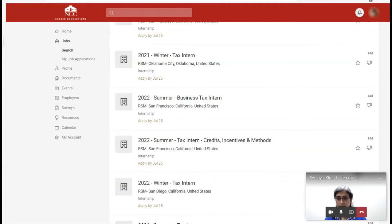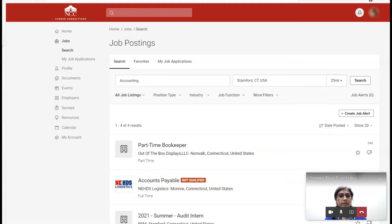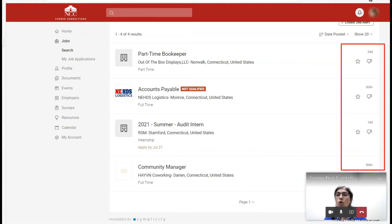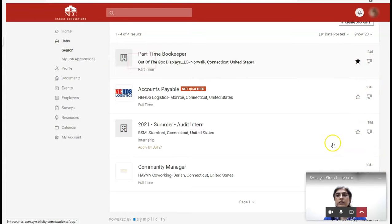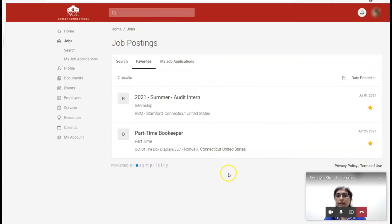Let's filter our search further by putting in location information. Let's type Stamford and click Search. It narrowed down our search much more. We can also star our favorite jobs, which will then reside in the favorite tabs. So let's star some of the favorite jobs and go to the Favorites tab where these jobs have now been populated.